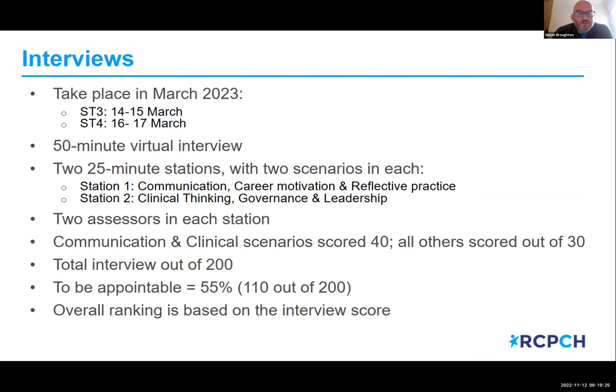So you have 2 assessors in each station. The communication and clinical scenarios are both 10-minute stations. All of the others, 7.5-minute interviews. So adding up to 25 minutes each station.